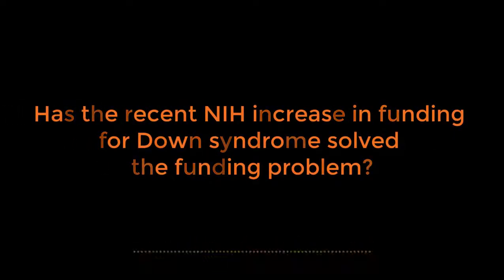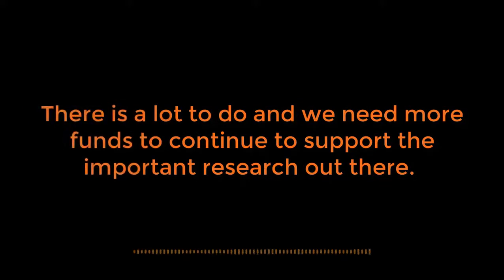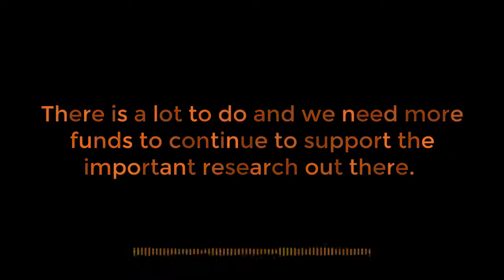That would be great. So has the recent NIH increase in funding solved the funding problem for Down syndrome, or is there still a funding problem? Well, I would say no. I'd say it still hasn't solved the funding problem. We can always use more money. There's an expression, you can never be too rich or too thin. I don't know about the too thin part, but we certainly can always use more money. Since I've joined LuMind in November of last year, I've said repeatedly I could spend millions and millions of dollars and still have more ideas of things to do. So we certainly have plenty of ideas and plenty of things we'd like to do.